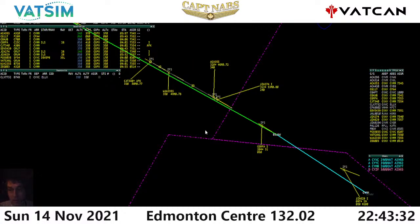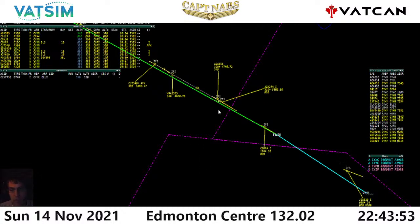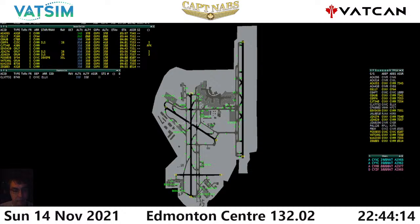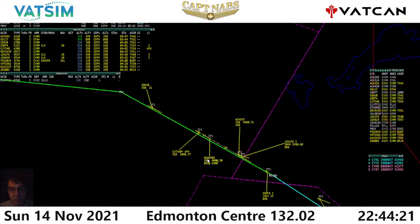All right. So I need 5 miles in trail spacing before I can overlap their altitudes. Jazz 274, Edmonton, continue descent 5,000. Fort Mac altimeter 2977. Copy altimeter 2977, down to 5, Jazz 274. Air Canada 355, vectors for in-trail, turn left 30 degrees. Left 30 degrees, Air Canada 355. I can't get him any lower until I get them turned off course, until I get enough separation between them. WestJet 2355, Edmonton, how do you read?